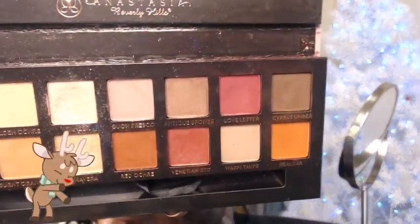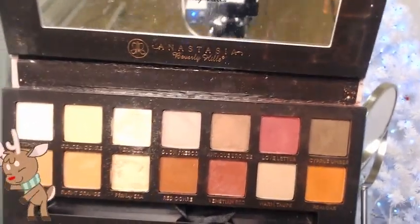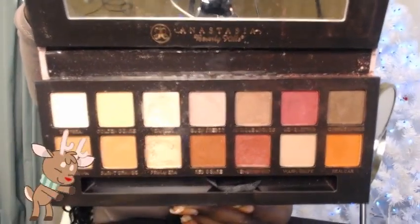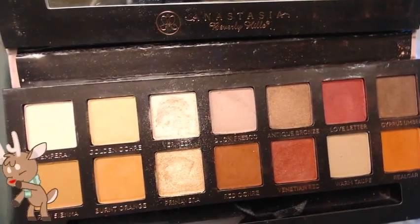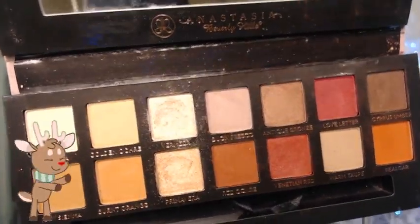So this palette is just, I feel like it's perfect for everyday wear. It has some neutrals, some of them are shimmers, some of them are mattes. I really like the color, let me move it a little closer for you. There we go. I love the color Love Letter. That's one of my favorites, and Venetian Red. So this has been my go-to work palette. So let's see, I want to take a blending brush for the crease.